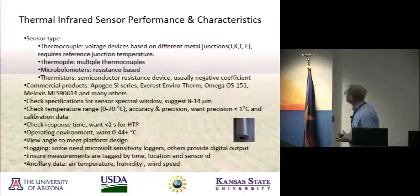But the key point here is that most of the sensors that you use on tractor-based systems are these thermopile systems here, which means that you need a reference temperature. So now you're no longer just measuring the temperature of your plants, but you need a reference temperature. And how that reference temperature is measured is critical for your accuracy. There are several commercial products that you can look at.